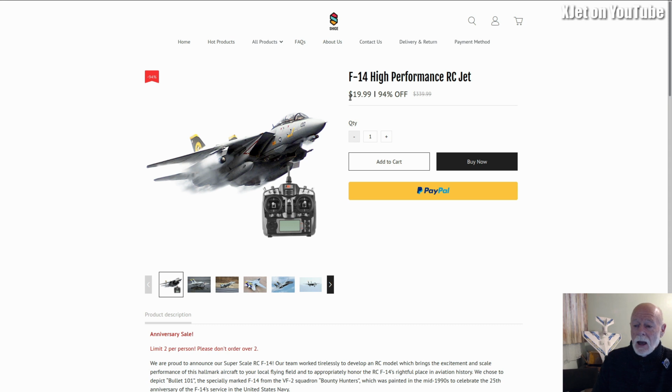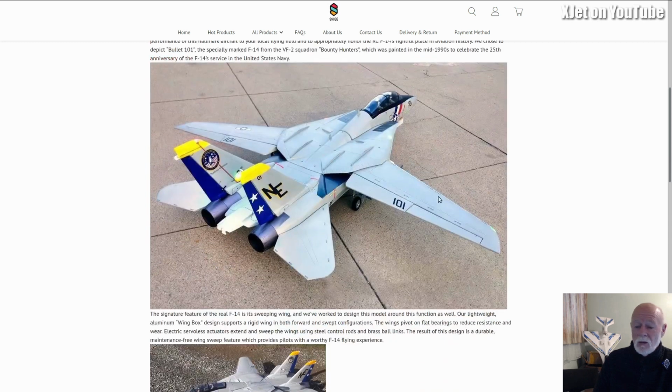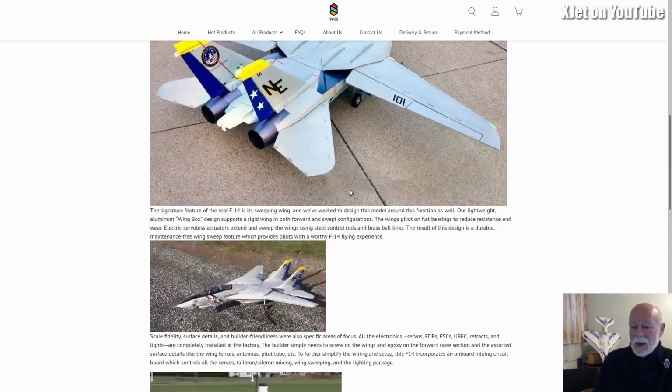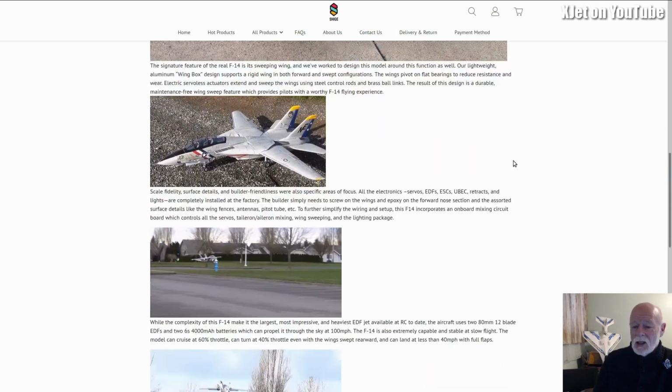One day, maybe, amongst all the scams, you might just find the one site that really is selling a $400 jet for 20 bucks. But it's not today, folks. You're not going to get this. You really aren't. This is just a total and utter scam.